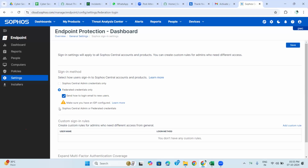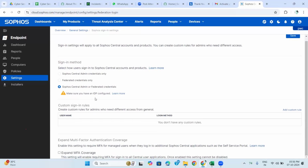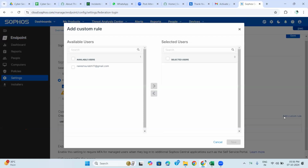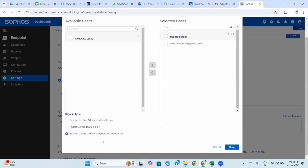Okay, next one. It's a combination of both. So Sophos Central with federated identity, either one, a hybrid kind of thing. Okay, can you go to federated identity once? Second one, yeah. So on the right-hand side, add custom rule. Okay, can you select your name? Right click. So whether this user can access via sign-in type, you can see below: federated identity, or hybrid identity, or Sophos inbuilt identity.